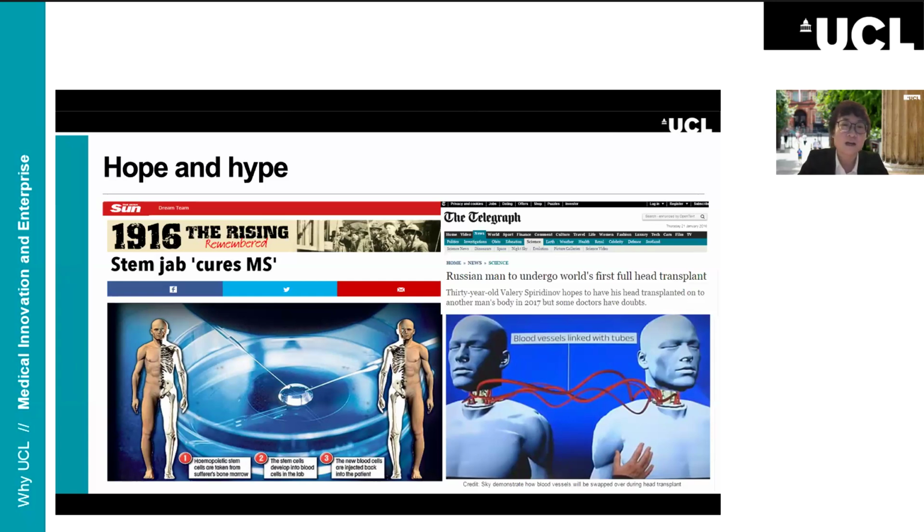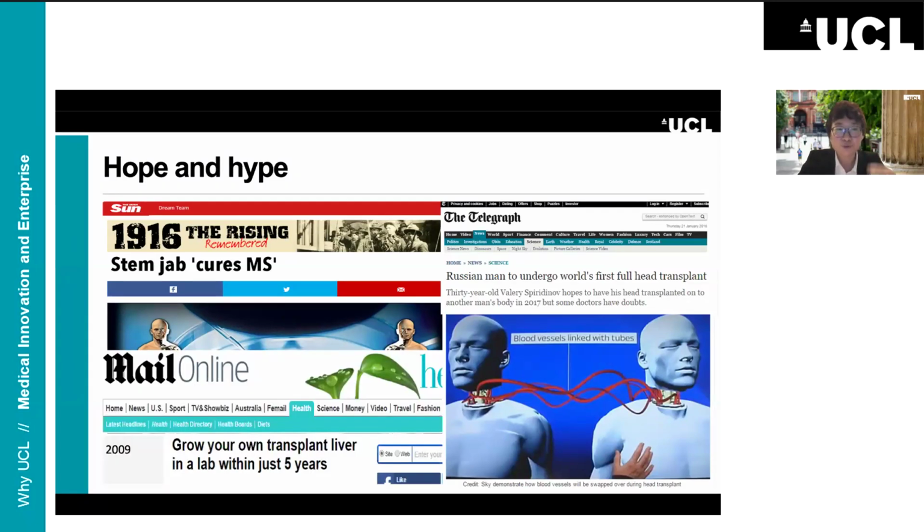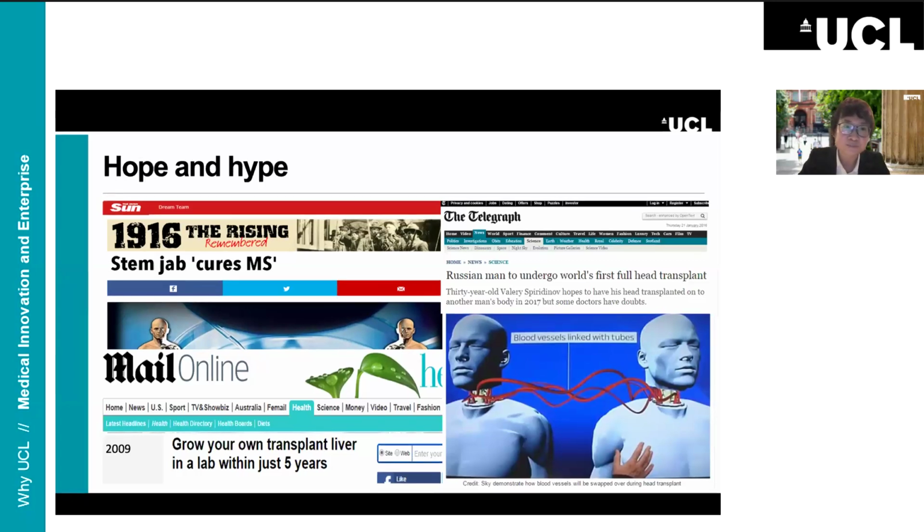For example, in a lot of journals or in a lot of news media, you see articles about cures for MS, stem cell therapy for paralyzed people, for example, head transplant. All these areas we want to look at the primary research. And then it's very important for you to review the evidence, review the validity of that research in order for you to inform yourself whether this solution would be feasible or not.